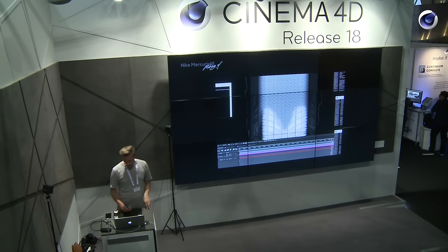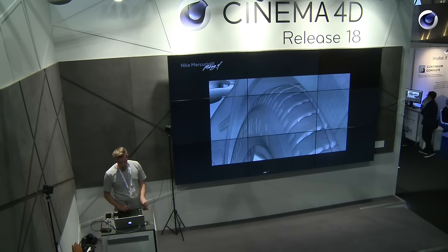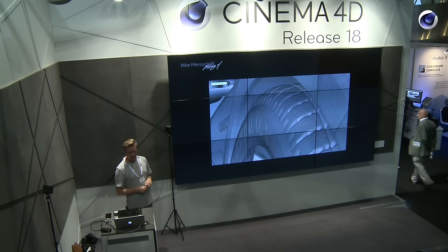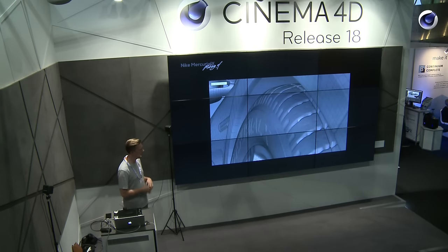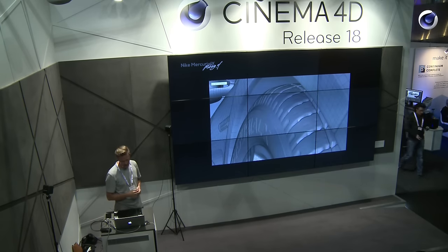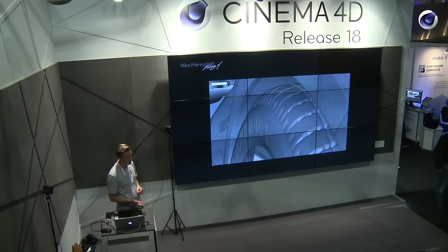close. And that brought us to the next problem, because Octane has a limitation in displacement, and the limitation is 8K. So you can't use displacement maps which are higher than 8K. And we recognized, OK, when we use that, and we are so close, and the UV map is the whole tire, we see pretty big pixels there. So we actually can't do it at render time with displacement.